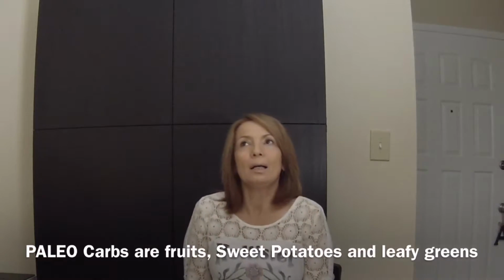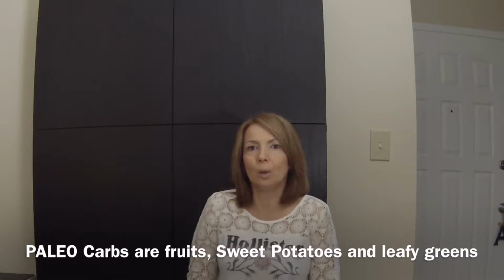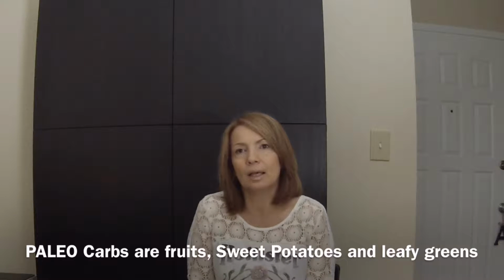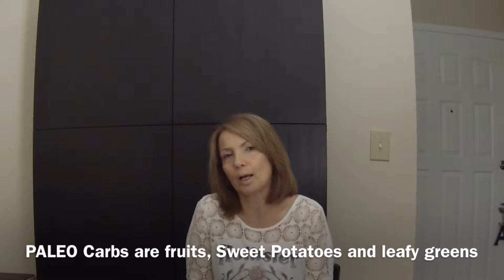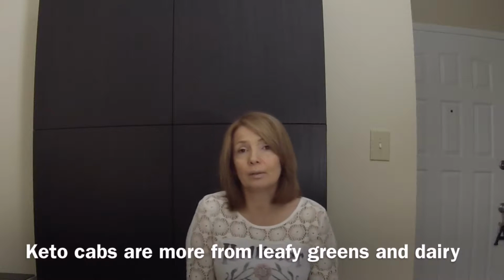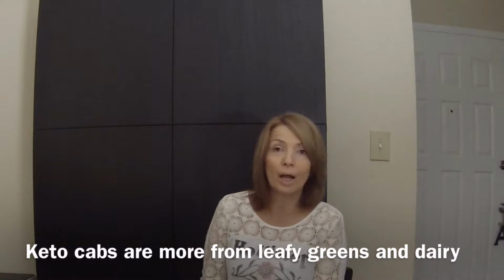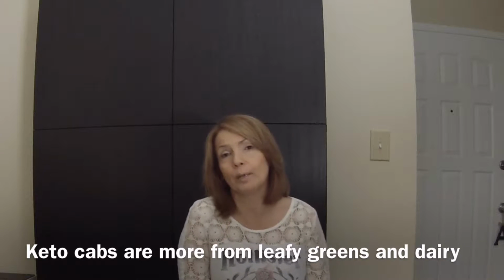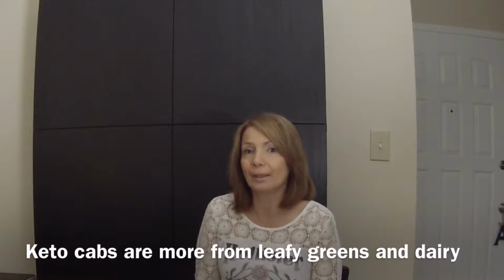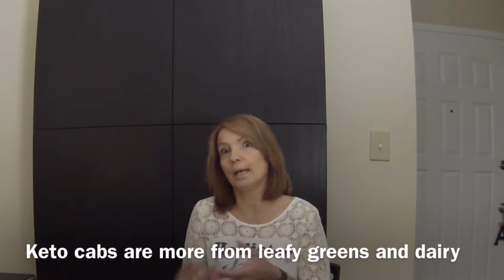Both are low carbs. Okay, now what is the difference on the low carbs? The difference is the paleo diet eats a little more carbs. They have more carbs like fruits and sweet potatoes. Ketogenic diet is only 5 to 10% of carbs, depending if you are fully adapted or not. At the beginning, no more than 5 or 8% of carbs, and then most of the carbs are coming from leafy greens or from dairy.